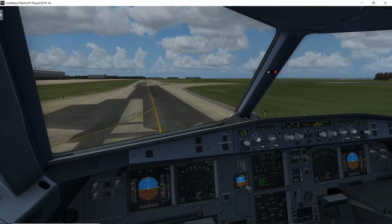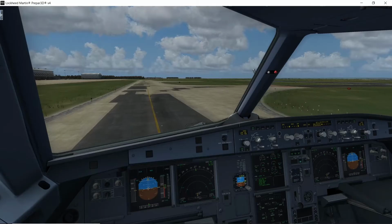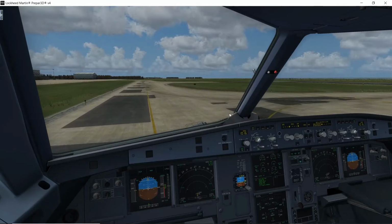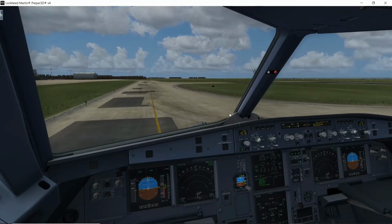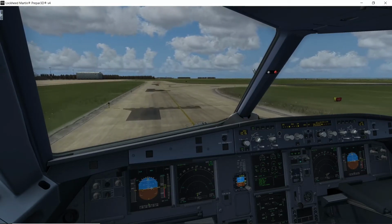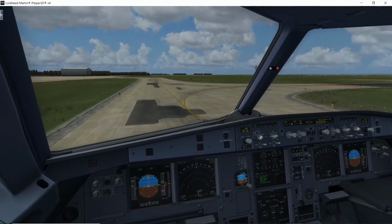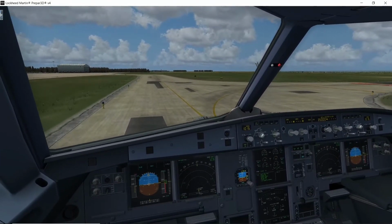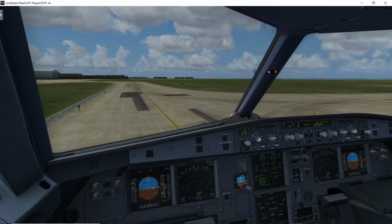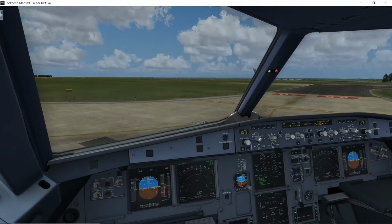Back on the centre line. A bit faster. Bring the speed down. You really want a taxi speed of around 20 knots, no more, really. Okay, so we're going up to the last holding point.